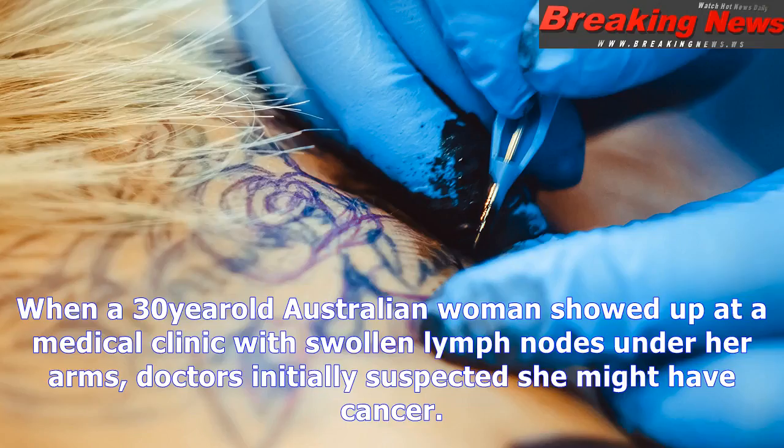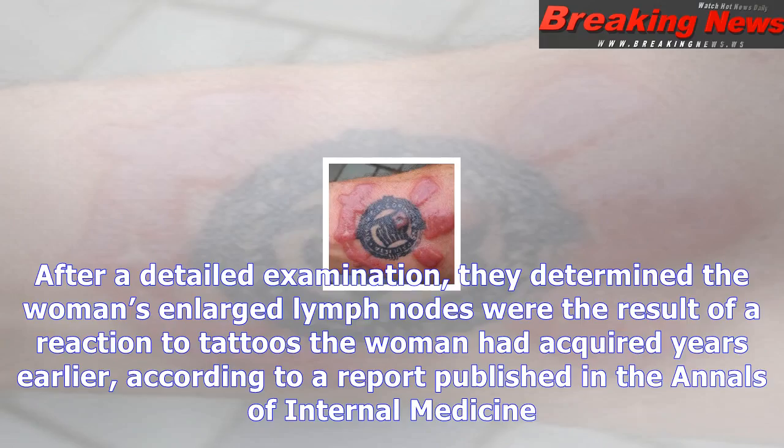When a 30-year-old Australian woman showed up at a medical clinic with swollen lymph nodes under her arms, doctors initially suspected she might have cancer. After a detailed examination, they determined the woman's enlarged lymph nodes were the result of a reaction to tattoos the woman had acquired years earlier, according to a report published in the Annals of Internal Medicine.